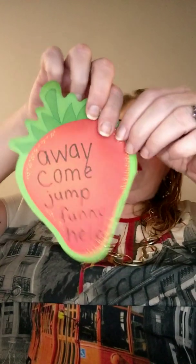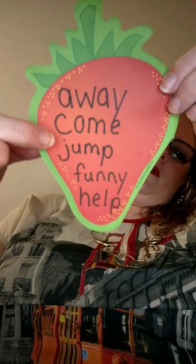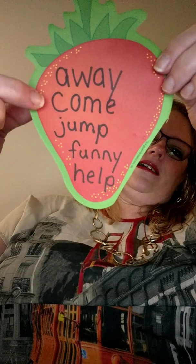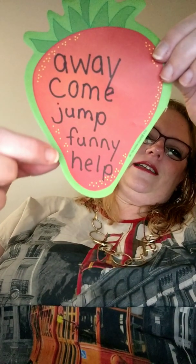We're going to review our sight words. Let us review away, come, jump, funny, and help. Away, come, jump, funny, and help. Okay, that's a review of our sight words.